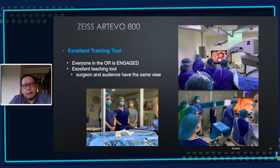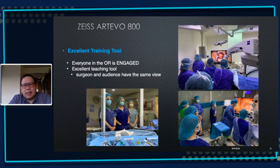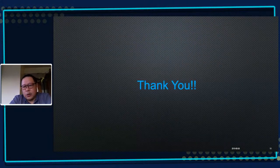Another benefit I see to the 3D viewing system, not just the ARTEVO, is that I think it can be used not only for cataract or retina surgery, but also glaucoma surgery, muscle surgery, plastic surgery. Being able to use a 3D system that is clear, that is sharp, has no lag, and that is easy to use will definitely be the wave of the future. It's not just a training tool. I think that's where we are going in the future or later on. Thank you for listening.